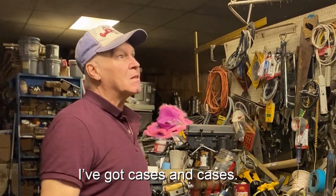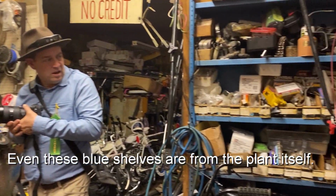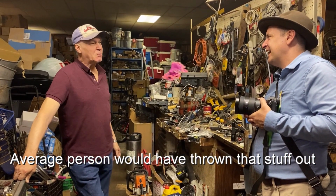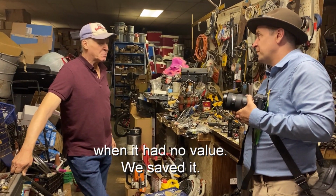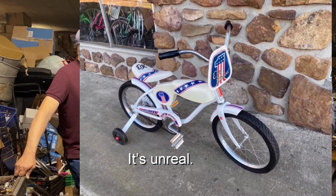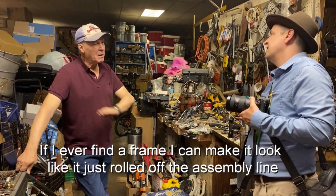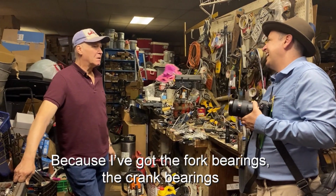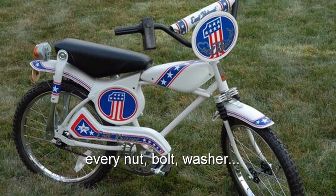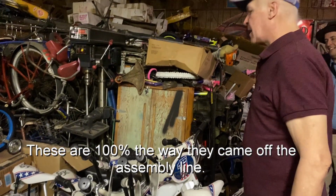So I've got just cases, and even these blue shelves right here, they're all the shelving out of the plant itself. The average person would have thrown that stuff away in the 80s when it had no value, and we saved it, and it was just unreal. That's the only reason I can build these bikes. If I ever find a frame, I can make one look like it just rolled off the assembly line, because I've got the fork bearings, crank bearings, every nut, bolt, washer. That's 100% the way they came off the assembly line.